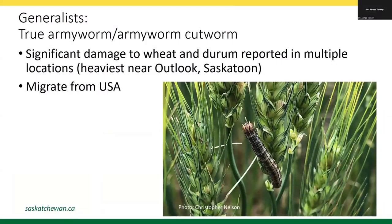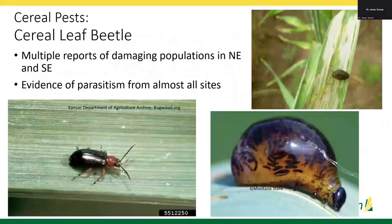Another important cereal pest this past year was true armyworm, also called armyworm cutworm. How many times can you say worm in one sentence? So we saw significant damage to wheat and durum in multiple locations, heaviest around Outlook and Saskatoon, and some of those fields were pretty heavily damaged. These are migratory insects and powerful flyers. Of course, not as caterpillars. Caterpillars are optimistic flyers, we'll say. As adults, they're medium-sized brown moths and relatively powerful flyers. So they move up from the United States and find resources here to lay eggs on and develop.